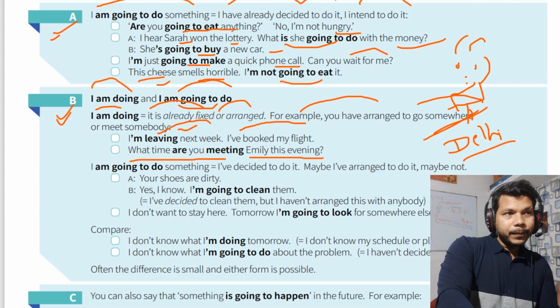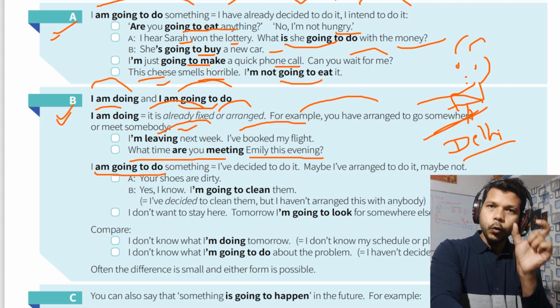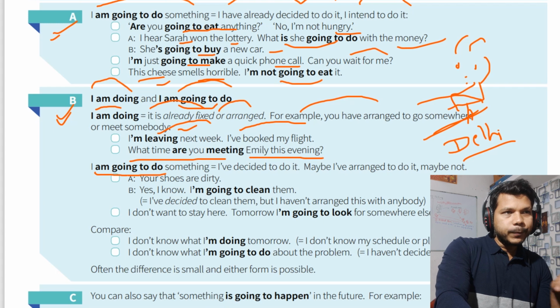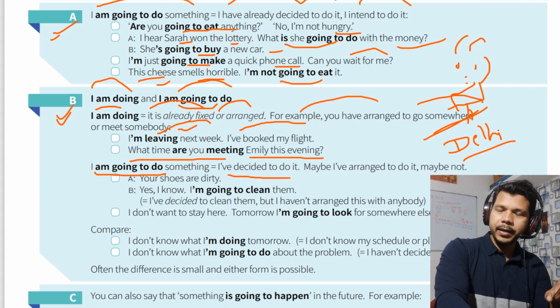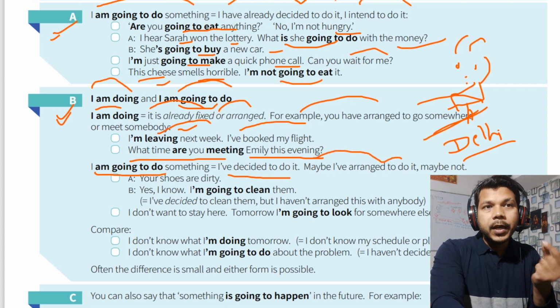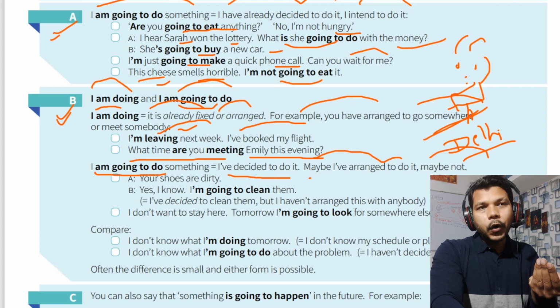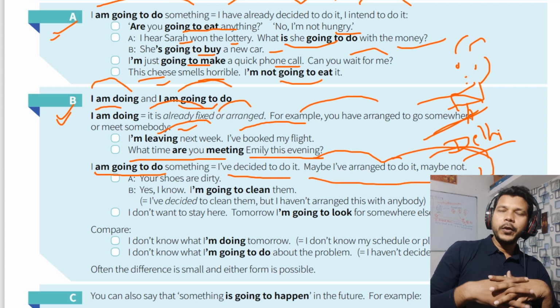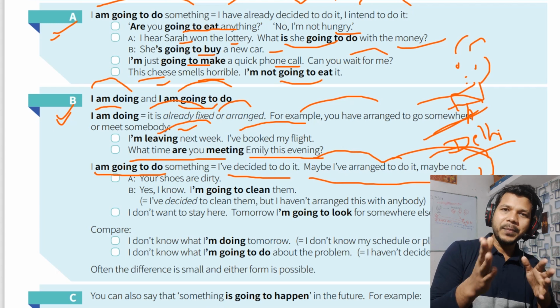And if you talk about "I am going to do," just by putting "going to," what difference appears? Just see here. "I am going to do something" is equal to "I have decided to do it." Decision is also here. Decision has been made. Maybe I have arranged to do it, maybe not. So here you can see the situation.